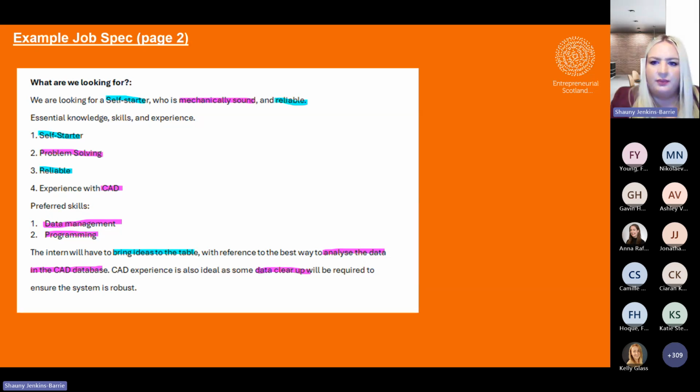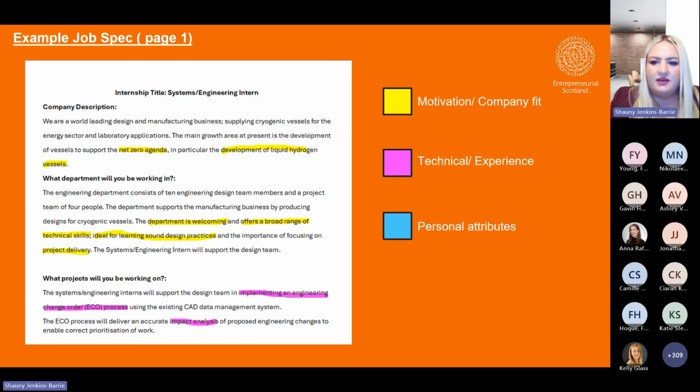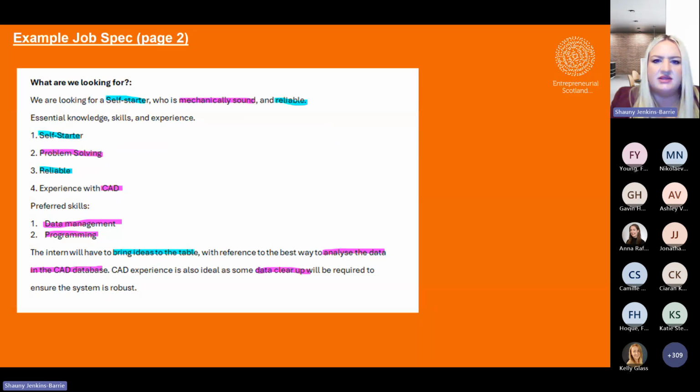And then going back, the blue is again the personal attributes. So I've highlighted some things there that they're looking for, showing that you're a self-starter, showing that you're reliable, and someone who's not afraid to bring ideas to the table. So however you can get that across by giving examples of work experience or adding detail to that in your cover letter, that is extremely important. If you included all this, you would tick all their boxes. So yeah, just a bit of an exercise on how to highlight and how to break that down.